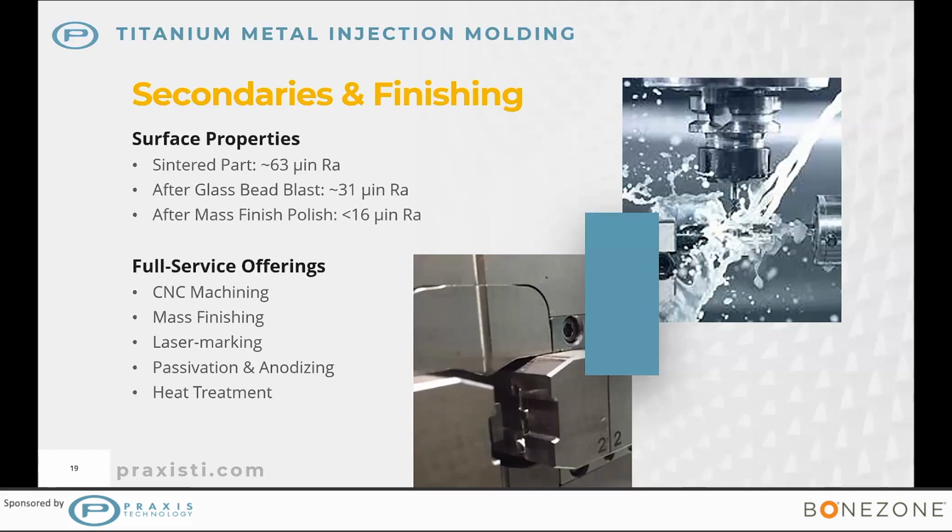Also, from surface properties, a sintered part has a nice surface finish, about 63 microinches. We typically bead blast everything that we do, which knocks it down to about 30. And we also do an awful lot of mass finishing. A lot of implants want to have a very shiny, near mirror finish. We say below 16, we can oftentimes get below 10, and we have yet to not be able to provide a customer with the surface finish that they were happy with.